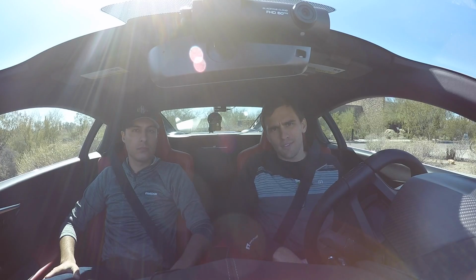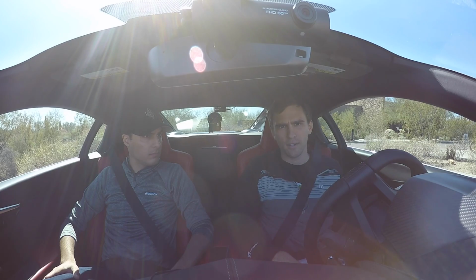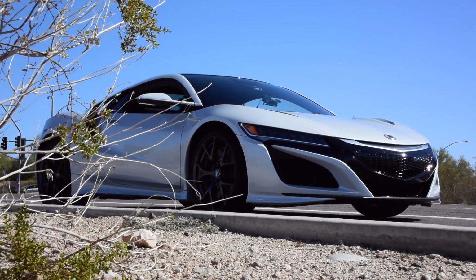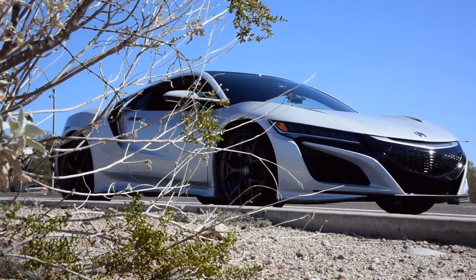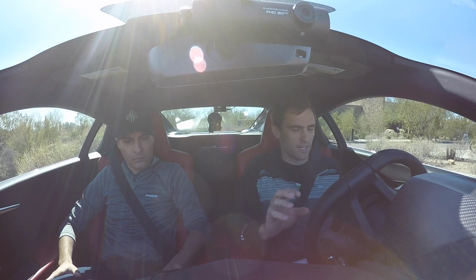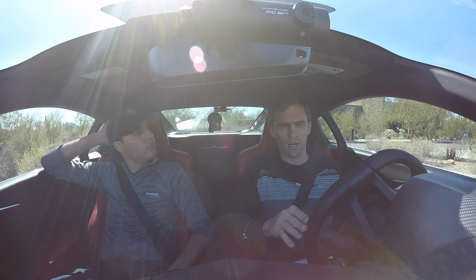All right, good afternoon, everyone. Thanks for tuning in today. I've been talking about this one for a little while now, but we're finally here in Dana's 2017 Acura NSX, Casino White Pearl. So let's just go over the specs of the car. 573 horsepower, 476 foot-pounds of torque, 0 to 60 in about 3 seconds. Top speed's 191 miles per hour, and it's about a 3,800-pound car.